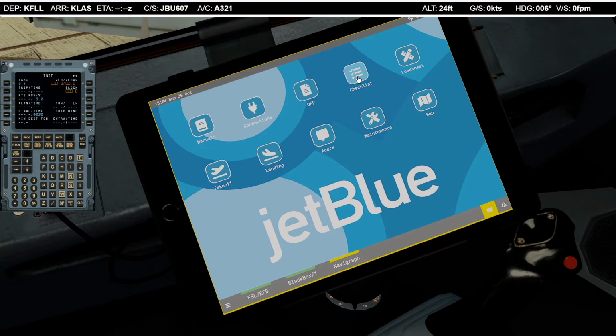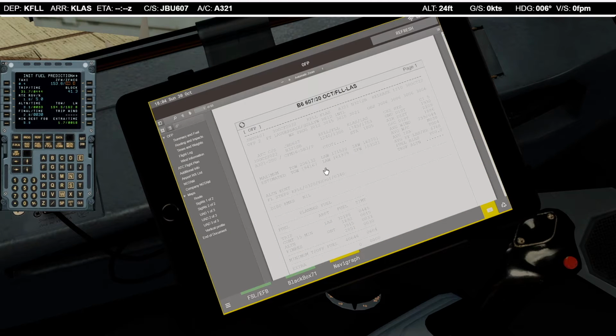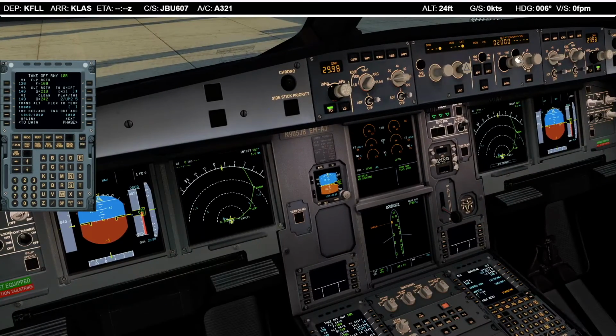Just need the init. So we are expecting a fuel of 41.3 and a zero fuel weight of 153.6. Alternate seems to be Ontario. That's 4 to get us there. Okay, now we just need to wait for the boarding and fueling to complete, and then we are good to go.